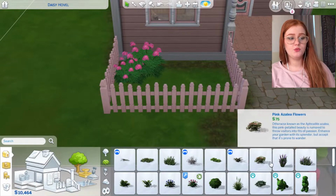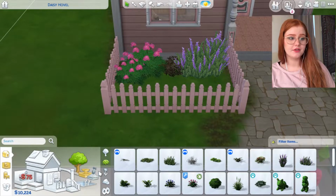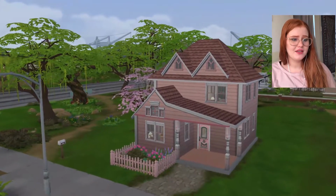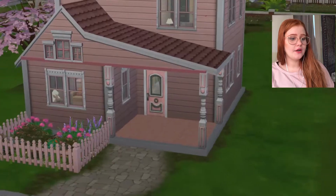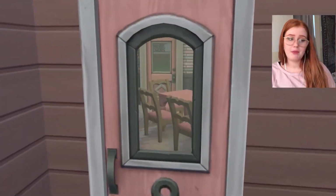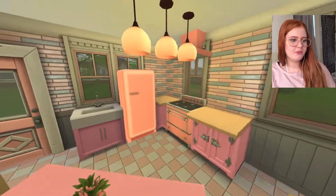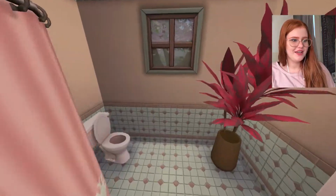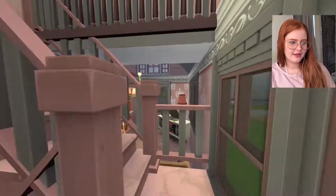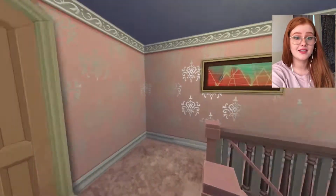Oops. And we're getting into the walkthrough of the build. This is what the house looks like from the outside. It is a box, 100%. We walk in. Here's the god-awful pink living area, the bathroom, the parlor. We go up the pink marble stairs into both bedrooms. And that's about it. It's disgusting.